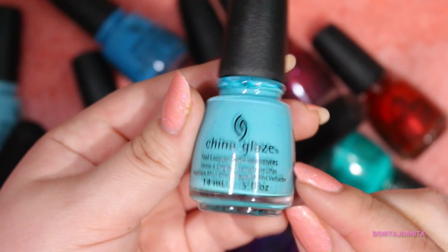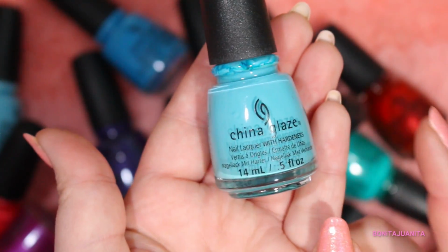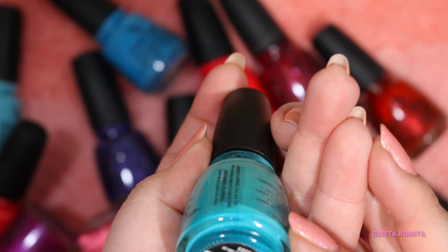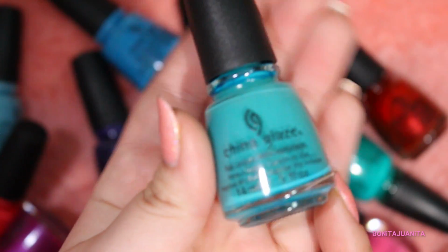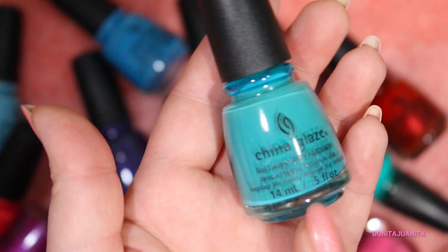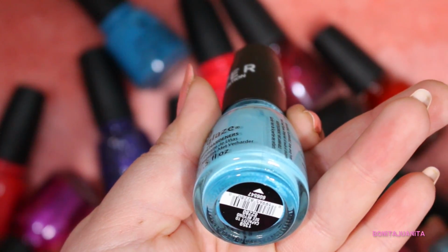This is one of the turquoise blues that I prefer over For Audrey. This one's Rain Dance the Night Away. Love this turquoise blue. A little bit darker option is My Way or the Highway. Love this turquoise darkened teal cream. Very, very nice. Keeping that.